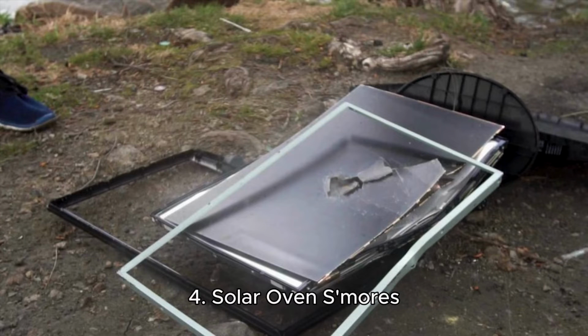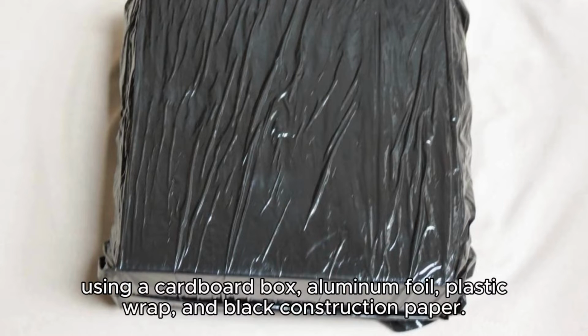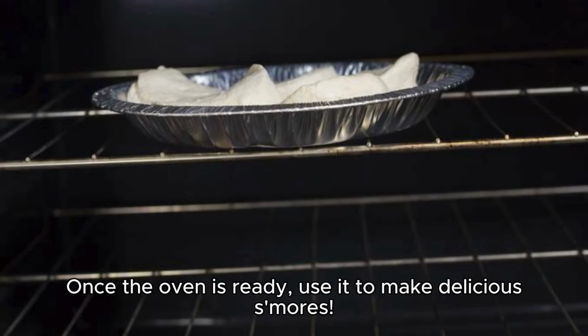4. Solar oven s'mores. Teach your kids about solar energy by building a simple solar oven, using a cardboard box, aluminum foil, plastic wrap, and black construction paper. Once the oven is ready, use it to make delicious s'mores.